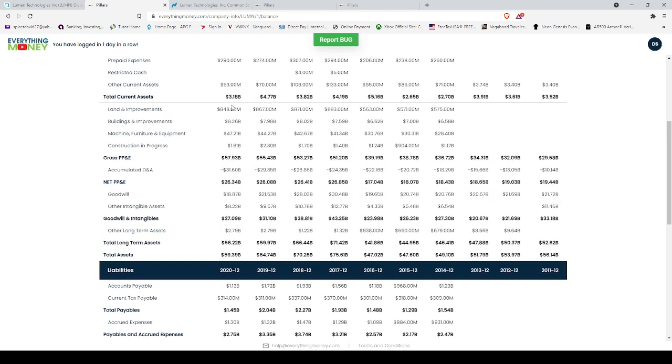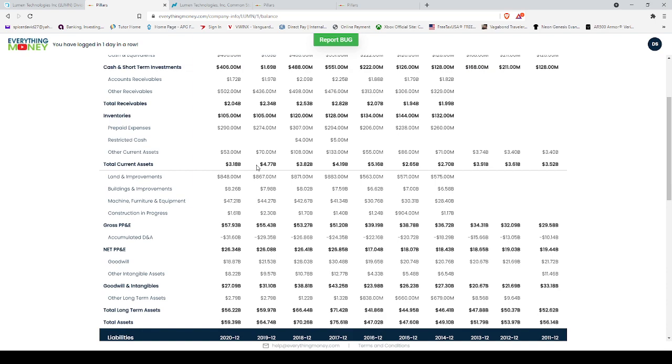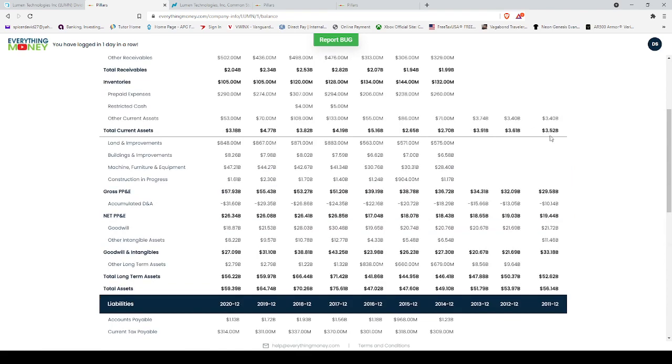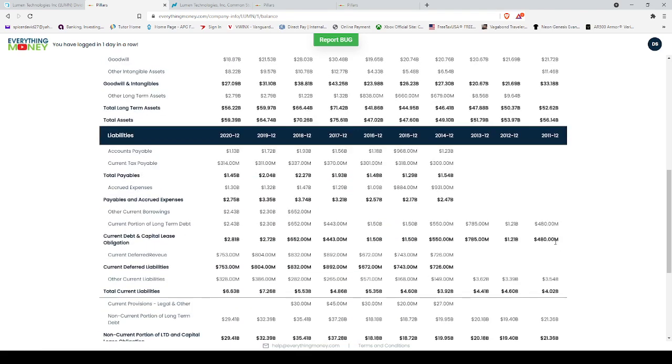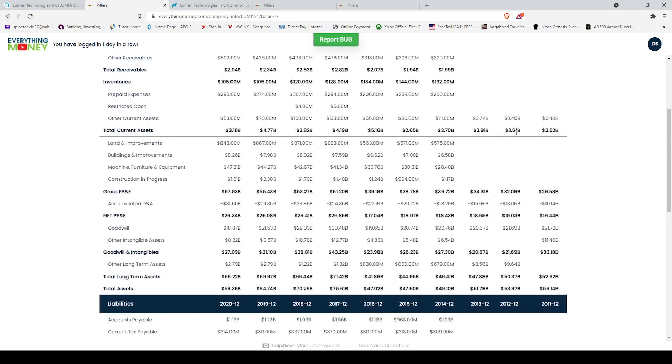But not being able to cover those short-term liabilities is very concerning. So let's see what else they're doing. Let's see how this debt has gone over time. As we can see here, their debt has actually gotten worse. Back in 2011, they were only 3.5 billion versus 4 billion. Not terrible, not good by any means. They're still underwater, but it's not something that's shocking. But it starts to get worse as we go on.